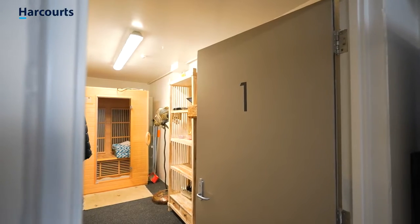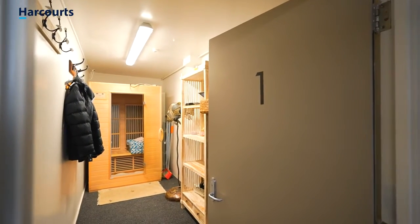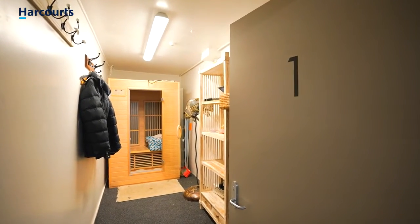In your private lock-up storage room, there's space for bikes, golf clubs, suitcases, and even storing the Christmas tree.